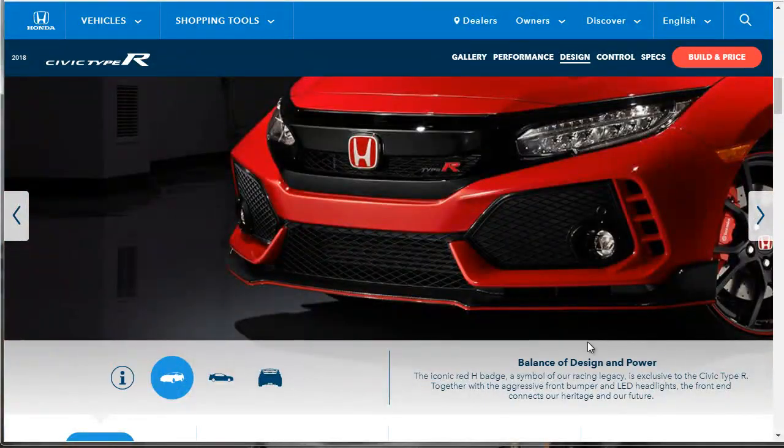So let's move on. Balance of design and power. The iconic red H badge, a symbol of our racing legacy, is exclusive to the Civic Type R. See, I didn't know that the badge color was different on the Type R, so very cool. Together with an aggressive front bumper and LED headlights, the front end connects our heritage and our future. Okay, right? Look at all those LEDs in there. Looks like a bunch of crystals, doesn't it?